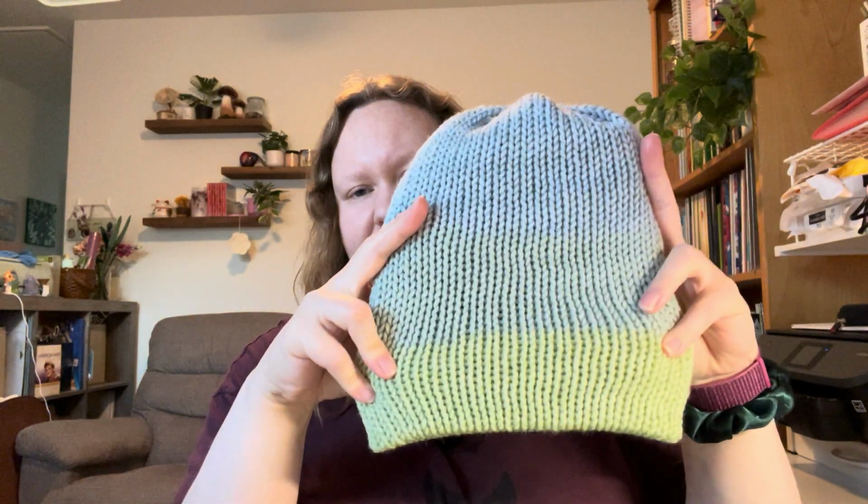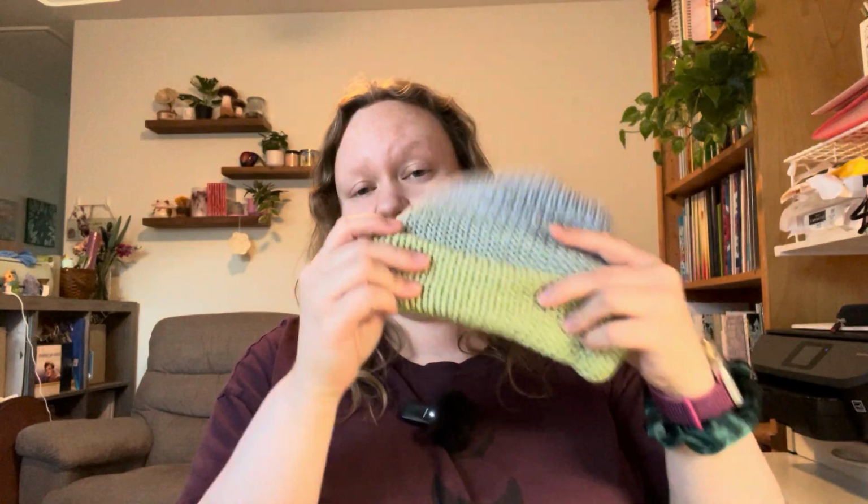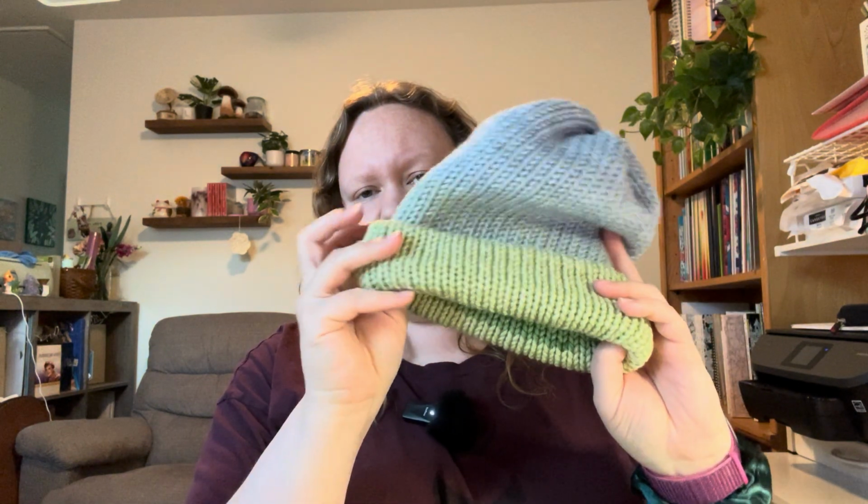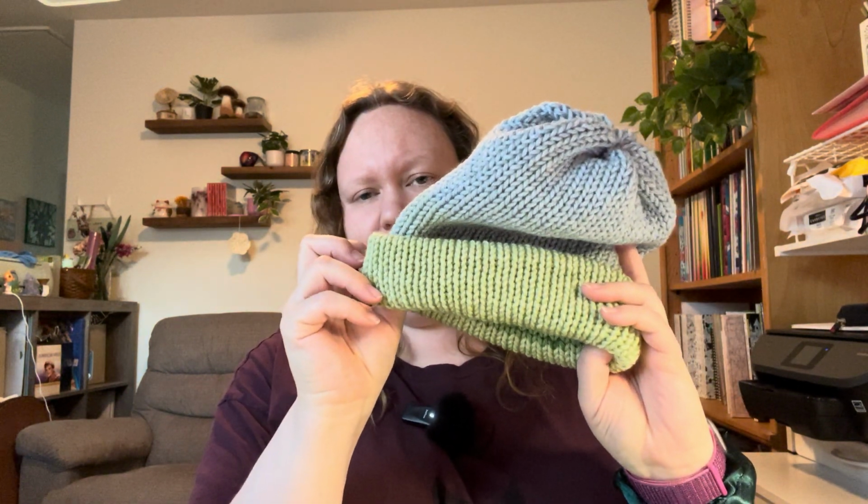So when I make hats, I know most people do the brims, which I think looks really nice, but on my knitting machine, when I make the brims, it is way too tight on my head. And I know I've got kind of a big head, but not that big. I'm donating these, and I don't want them to be tight on someone's head.